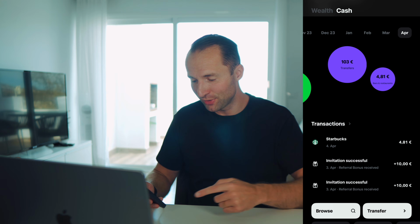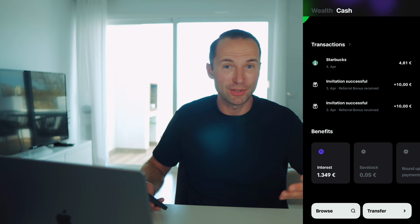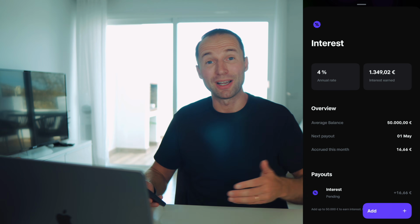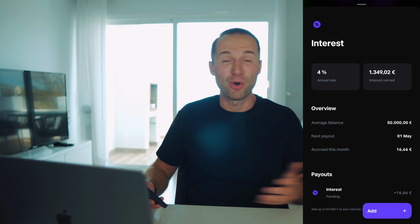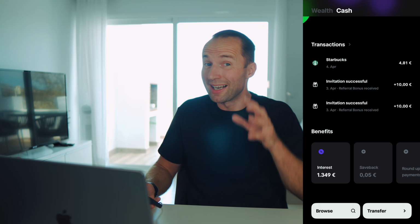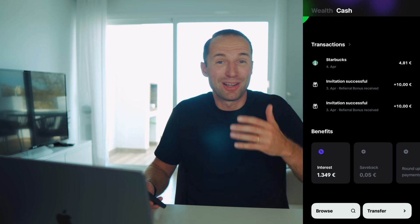Now, obviously the highlight of the card is further down when I see over here. So the interest that you keep on getting while you keep your money sitting over there. So that's nice. And you can see for all the period I had, I already collected 1,350 euros over the entirety of the time that I had my money sitting here. So that's really nice, right? And I really enjoyed it and I'll keep doing that. But you'll get it regardless of whether you use the card or not. So you don't need a card in order to get the interest.